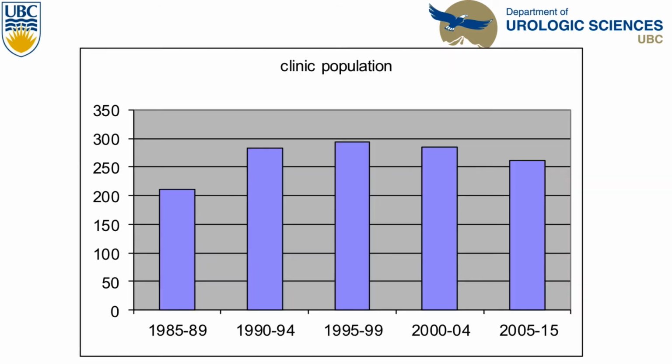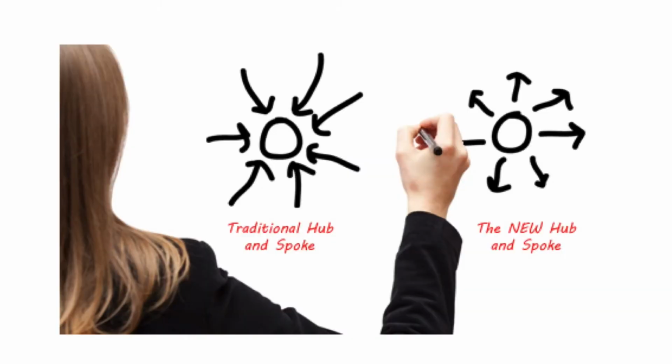The clinic population, when you look at it over the years, peaked at about 300 patients in the mid-90s, to just over 250 patients now. There are approximately 40 patients as well with other types of spinal cord diagnoses that are followed in this clinic. Once they graduate, these patients are referred to adult urologists, typically based on proximity to home and ability to travel. There's no formal transition here in BC. We don't have a transitional care clinic like other centers do.